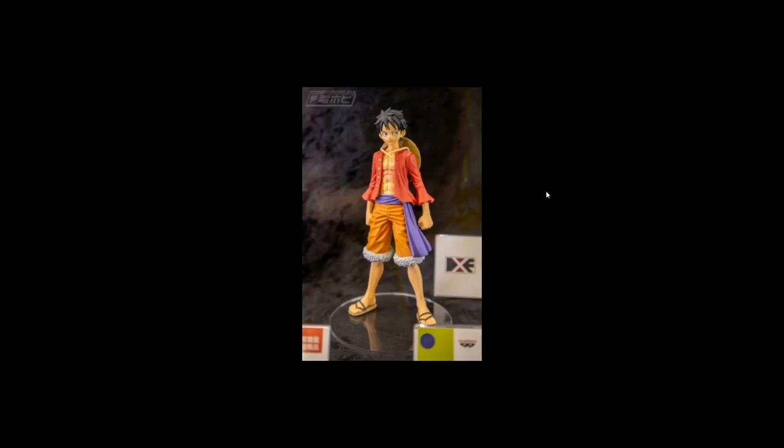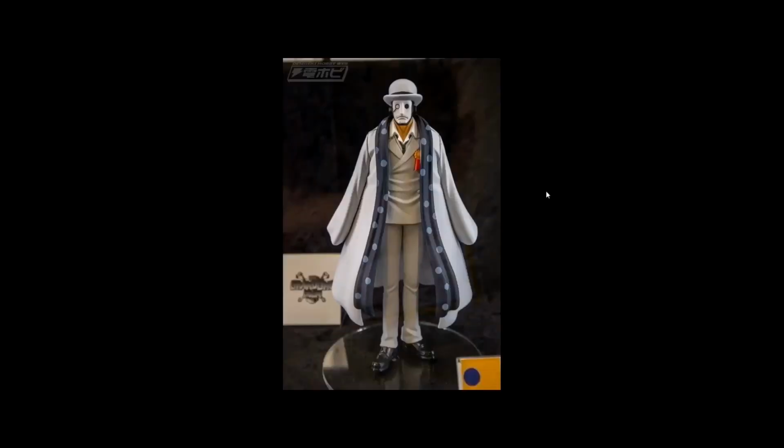And details wise, I'm not going to spend any time talking about it. You can just see on your own. Here he has a serious expression and looking towards the side. And honestly, I think if you get that one with the coats on, I think there's no point getting this at all.